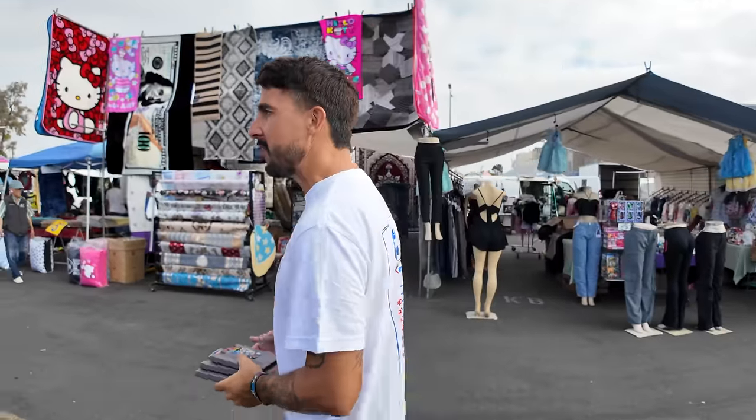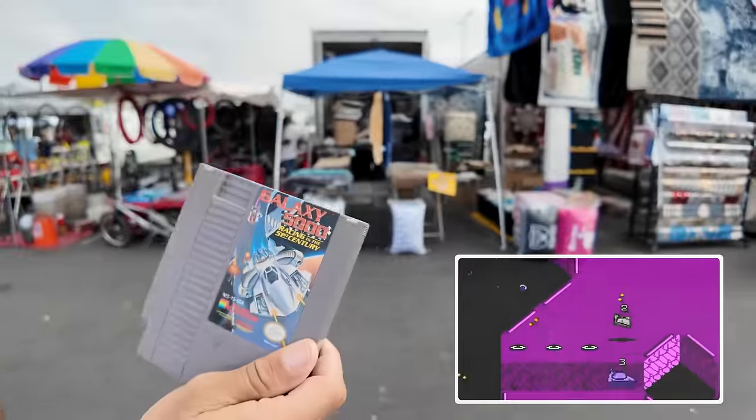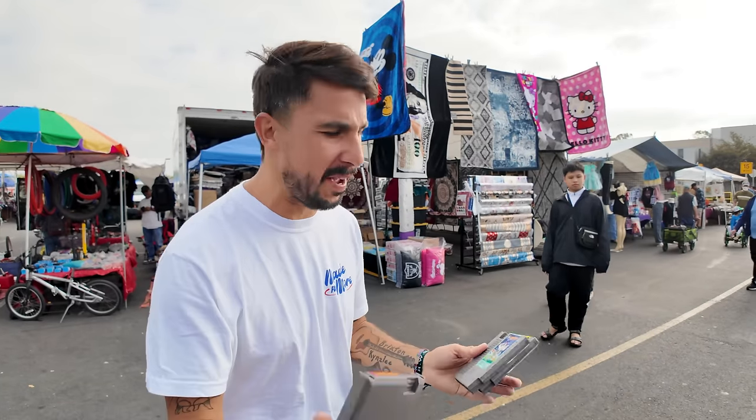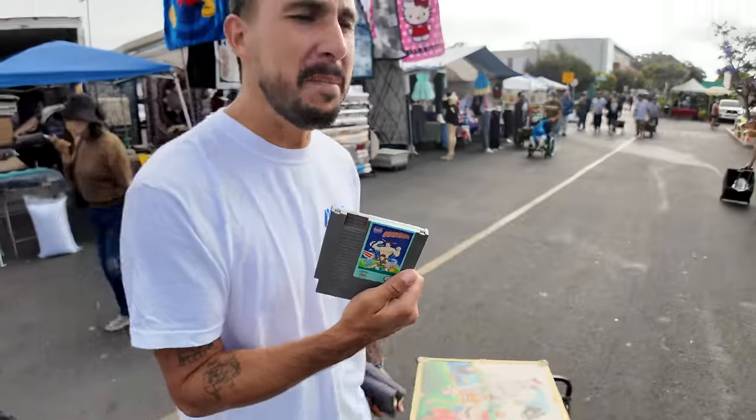All right, so I feel pretty good. I got these for a great deal too. So, three games we needed for NES, but check this out. We got Galaxy 5000, which is kind of like RC Pro-Am, but not near as good. RC Pro-Am, dumbed down, not near as good at sound effects or graphics. We got Amagon, which is like Contra meets Wonder Boy, but not good.